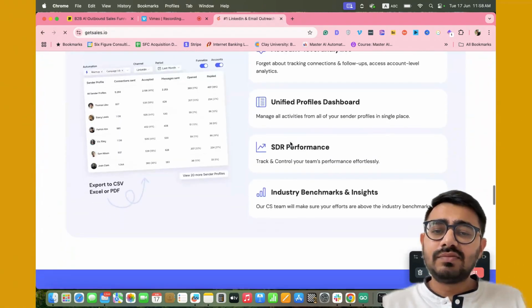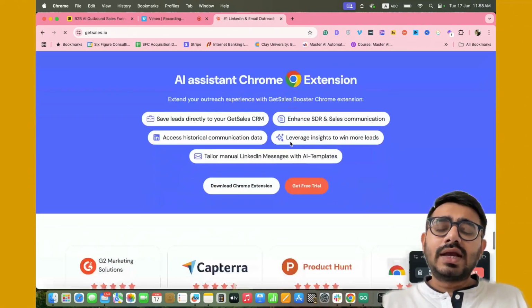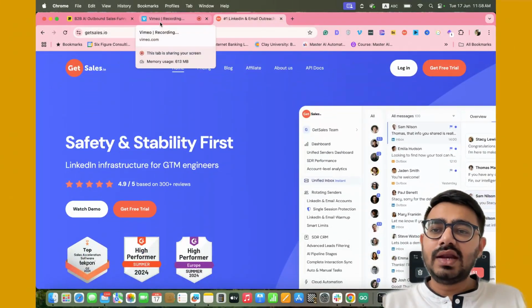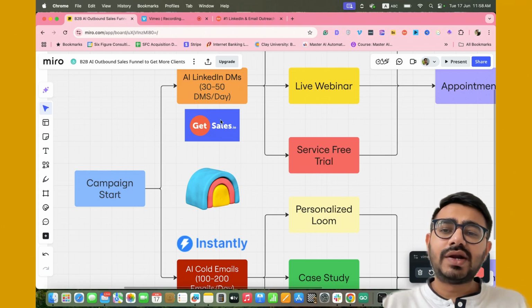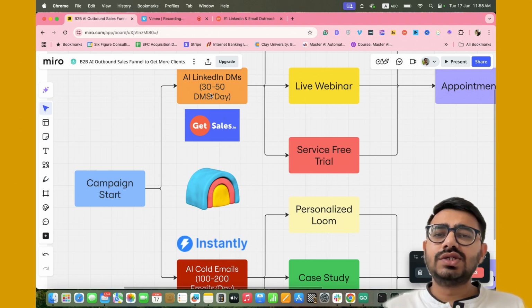So this system is one technology that you can use to do both. Just connect one email ID with one LinkedIn profile, and of course you can connect multiple LinkedIn IDs as well, and multiple email IDs, so that you can set up your whole outbound infrastructure in just one technology. Each profile will be able to send 30 to 50 DMs per day, and then you'll be able to reach out to these decision makers.